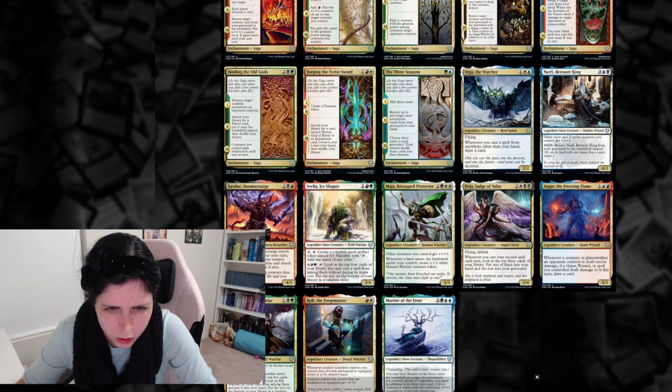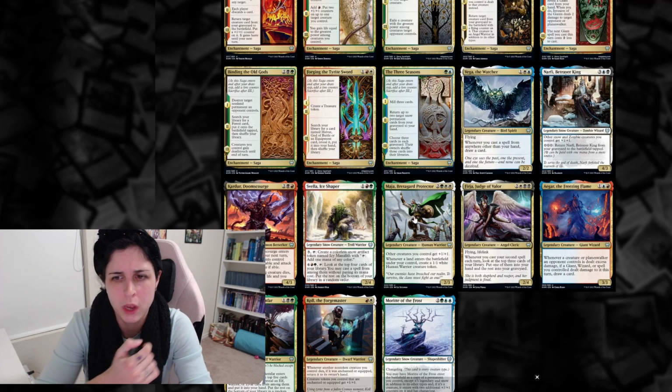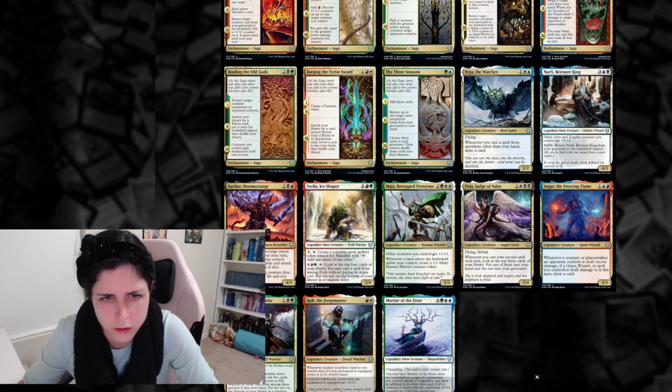This card's cool. Wow. The card's actually really cool. Maybe I'll put this in Rain. Actually, I'm gonna put this card to the side because I forgot about this.